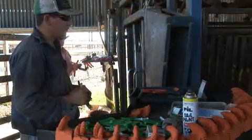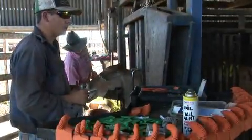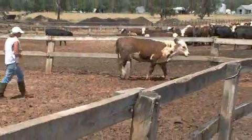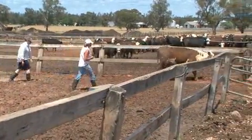When working around a crush, be aware of pinch points. Always be cautious when working with isolated animals, as they can become more stressed and prone to aggression.